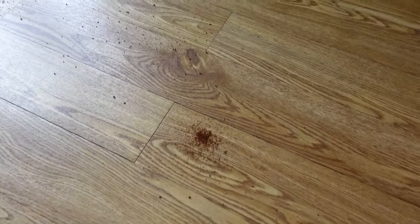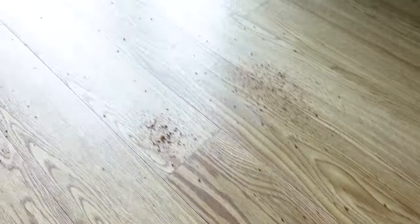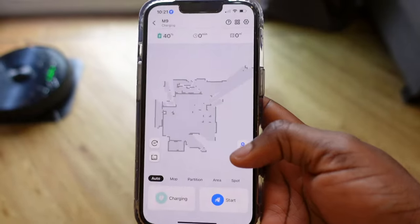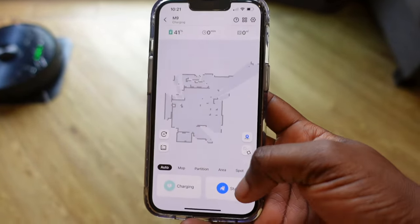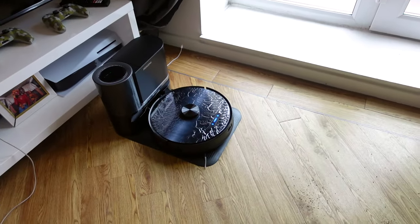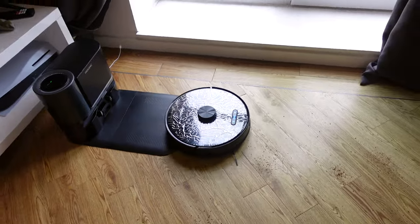And I just tried to litter my floor a bit to see how well the robot cleaner will pick them up. And this is it on the map, guys. So I just click on start, and guys, the robot cleaner just started working. I am shocked.